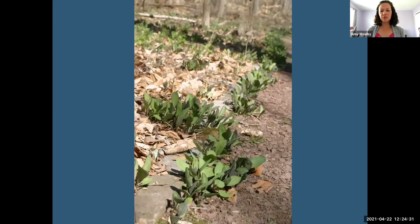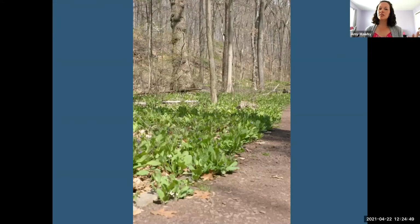So let's look at a couple of these other pictures. So here we have the wonderful spatula-shaped leaf coming up. These pictures were taken when I worked at Bowman's Hill Wildflower Preserve. Again, those leaves start to come up. You see the purple tinge and you get really excited. Then you see those leaves elongating.